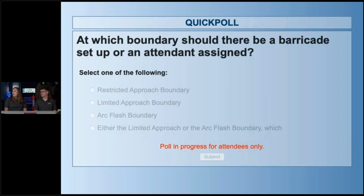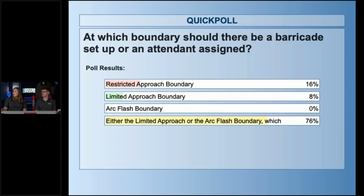Yeah, absolutely. All right, so we've got about half of you have voted so far. So again, the answers were restricted approach boundary, limited approach boundary, arc flash boundary, and then the last one is supposed to say either the limited or arc flash boundary, whichever is greater. So I think that got cut off, so I apologize, but give it just a couple more seconds. Okay, I'm going to go ahead and close the poll. Let's see the results. So the majority of you got the answer correct. It is whichever is greater.